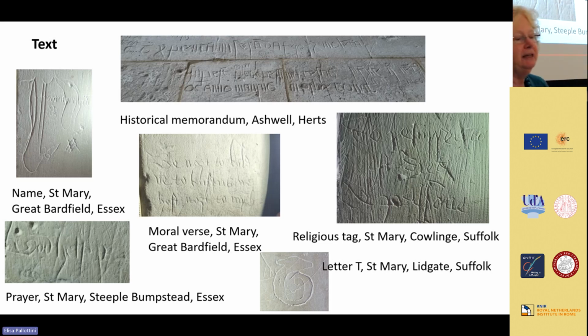Bottom row on the left, a prayer. In the middle, a moral verse. I'm going to come back to some of these. A religious tag at St Mary Coolidge again. And finally, bottom right, just the letter T, a rather fine letter T. I think you'll agree it's the majuscule letter T from St Mary Lydgate, Suffolk.